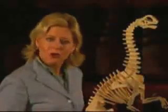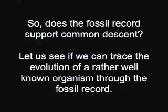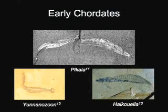Evolutionists realized that they can no longer rely on the fossil record to give them any support. So, does the fossil record support common descent? Let us see if we can trace the evolution of a rather well-known organism through the fossil record. Let us begin our all-too-brief glimpse at but a few of the known transitional fossils.